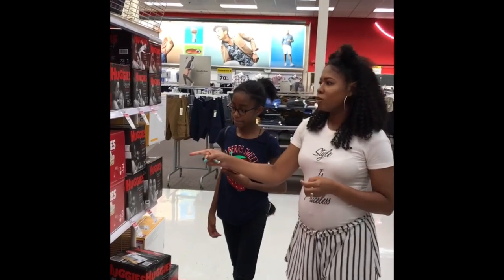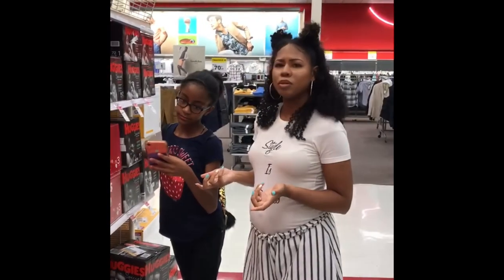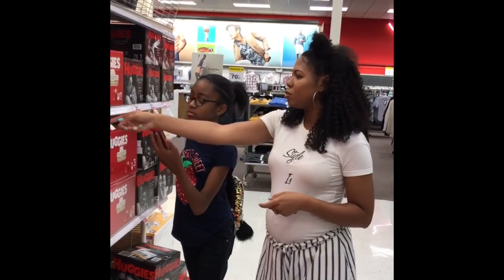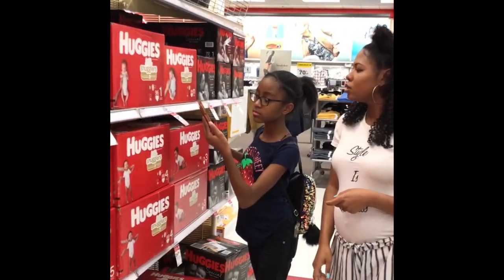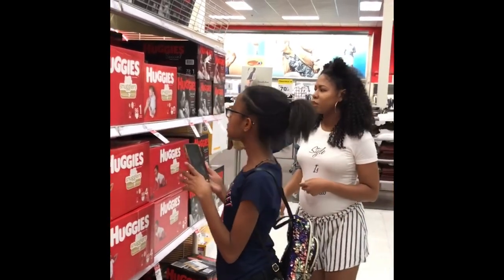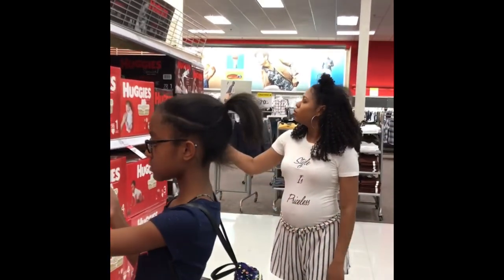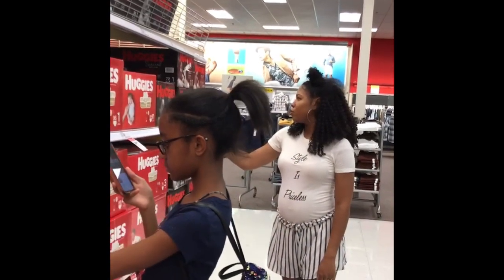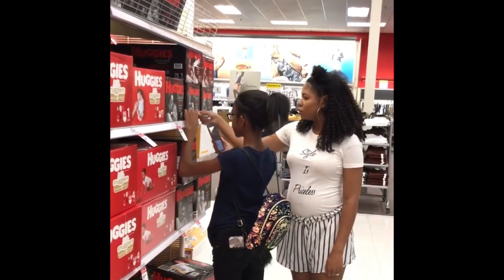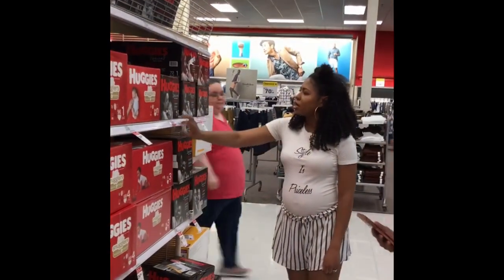Paris already gave us a size 3, so I don't think we have newborn diapers yet, but they said the hospital gives you newborn diapers. I don't think they do. You don't think they do? Maybe they'll give you a starter pack or so. Well, let's scan some newborn. I mean, you can never have enough diapers. It couldn't add the item. Oh, I wonder why I couldn't add it. We probably should do these in a size 1, 2. Maybe a size 2.